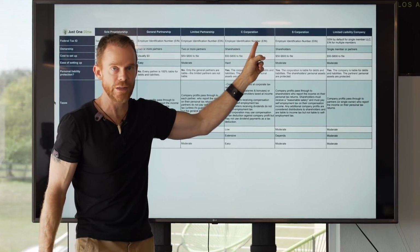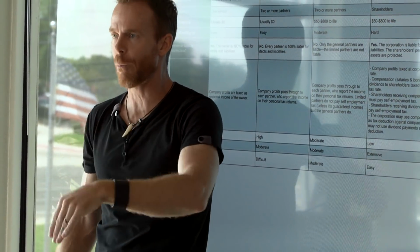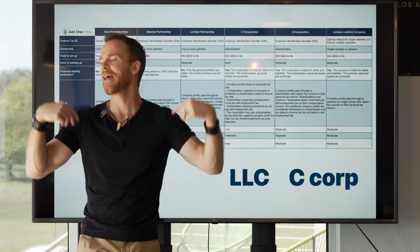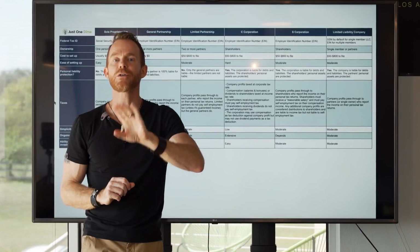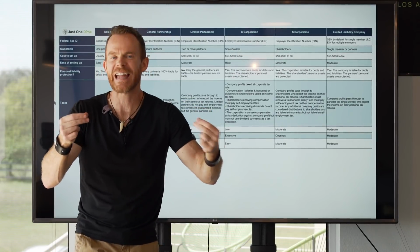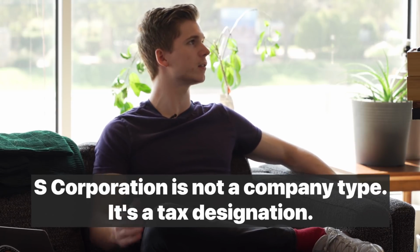People get really confused. Now, the reason I put S corporation on here as well is because you need to understand it, but people think you can just go out and open an S corporation. You can't. You first have to open either an LLC or a C corporation. Then you fill out a form and apply for S corporation status, which means even though your company is a limited liability company or a C corporation, you are taxed with S corporation status. The letter S comes from a part in the rules on that. So S corporation is not really a company type. It's just a tax status. That's all it is. It's a tax designation.